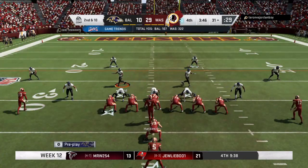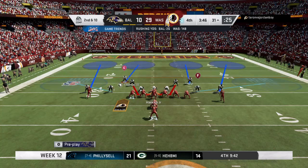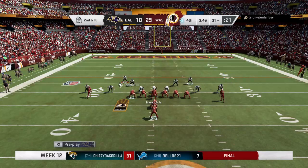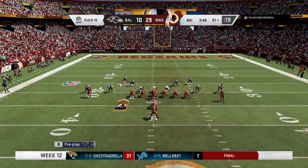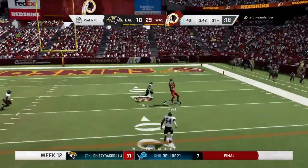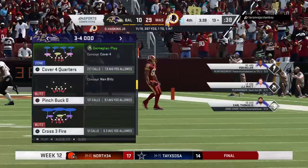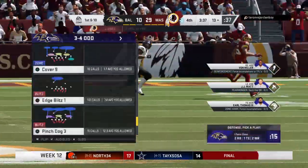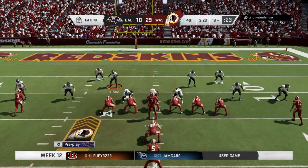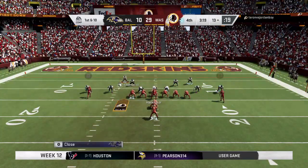Line of scrimmage, the 31 as they line up, second and 10. Let's get this ball back for the offense. Oh, he's got a man wide open, complete. That one good for a first down pickup of 18 yards. Haskins now a perfect 8 for 8 to start the second half. Not bad. First and 10.